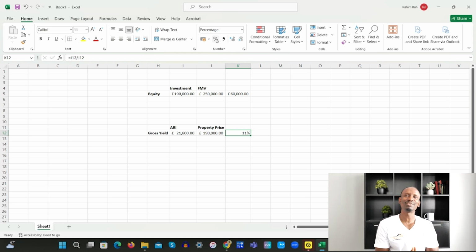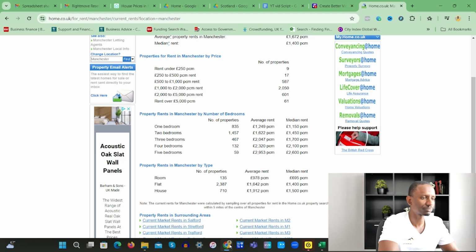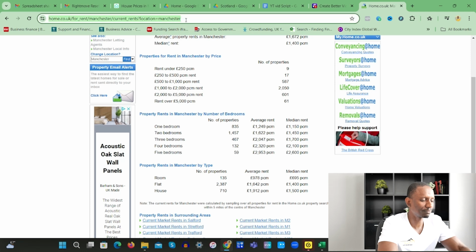So let's look at the second option on how I look for undervalued property. The second option is auction. What I do, I go to a few auction properties. I've got my Paul Fosh, I've got Auction House, I've got Pugh Auction, I have Allsop, but these are the main ones I look at. But today I'd like us to look at Auction House.